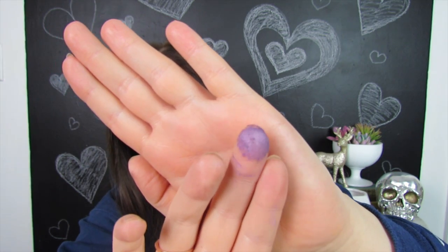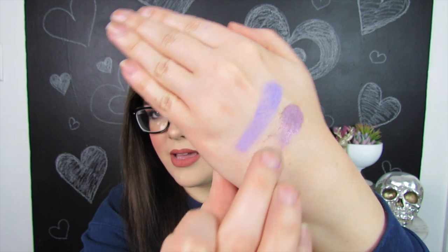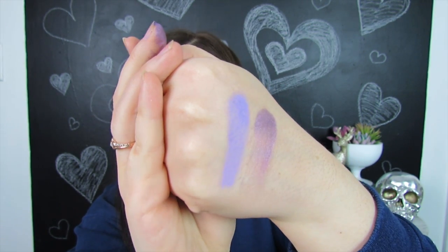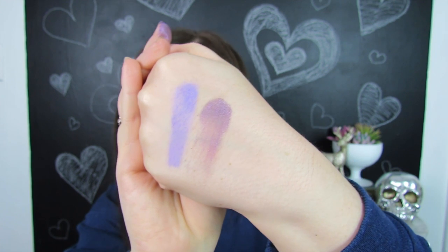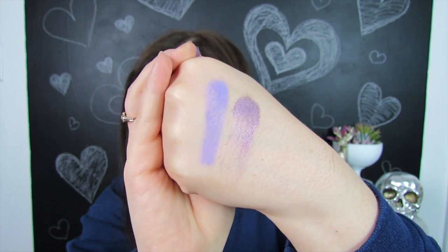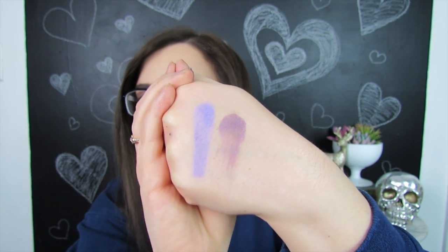Alright, so here is Just a Bratwurst on the finger, and here it is on the back of the hand. Because these are loose pigments, I'm sure especially the shimmers would look better if they were placed over a primer or even a glitter fix or something, but they are decently pigmented for being placed just on the bare skin. This Bratwurst is also a very pretty color, but I feel like we're getting a lot of purples in these bags.